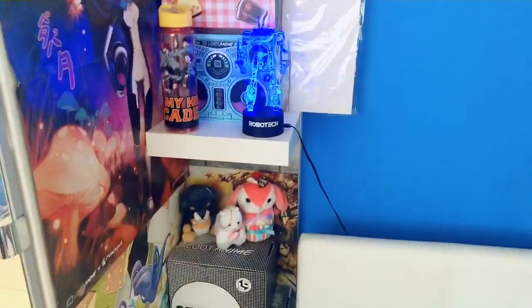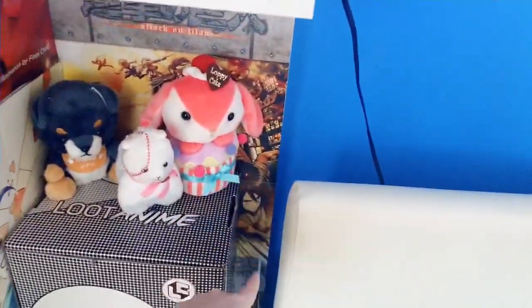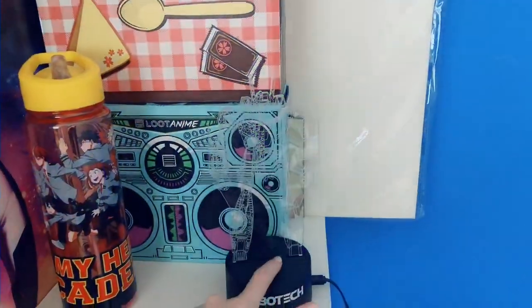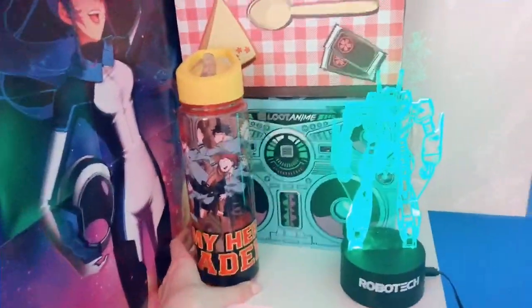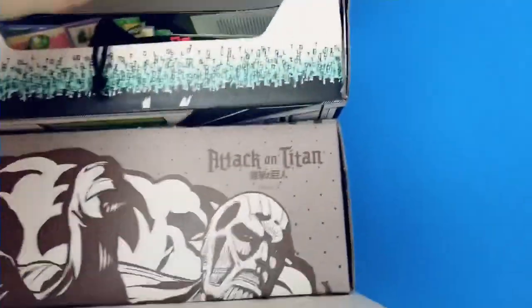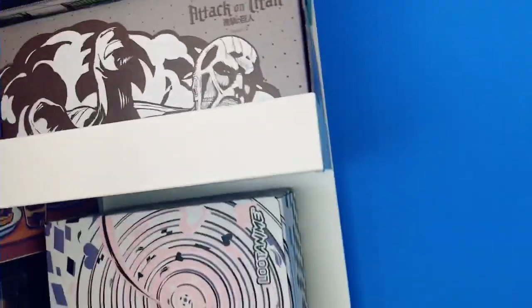Now if we look here, we have a bunch of posters and boxes from Loot Anime and Loot Crates. And these plushies are from Comic Con as well. In the background we have an Attack on Titan poster. Up here we have a Robotech night lamp which changes colours. We have a My Hero Academia water bottle and a bunch of boxes, and inside this one I have just a bunch of anime and little goodies.